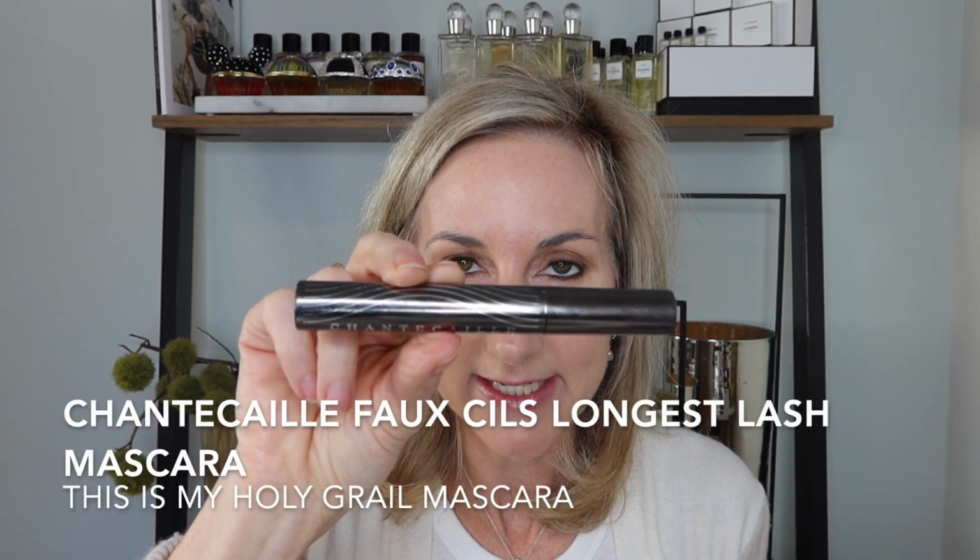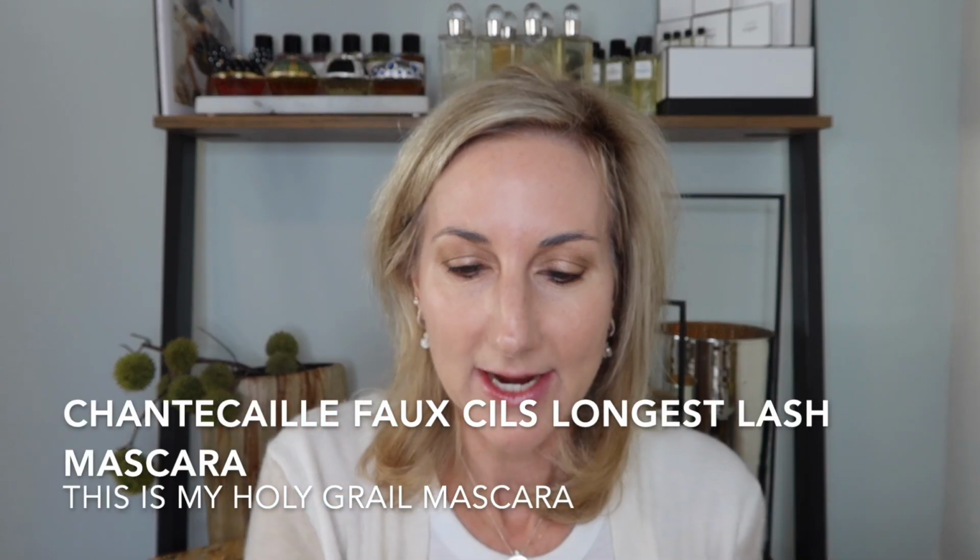Next, I'm going to use my personal favorite, and it is the CHANTECAILLE Faux CILS Longest Lash Mascara. This is just my go-to mascara. I'm going to go put on mascara. I'm going to clean up my brows just a bit, and then we will finish off the face and then do some fun fragrance. Okay, we have got eyes on.